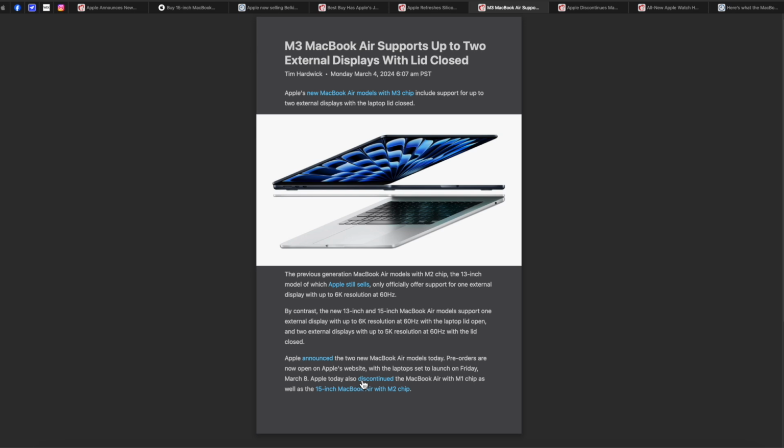Now, the one thing you will have to understand is that with external display support, it's up to 6K resolution at 60 Hertz with the laptop lid open, and two external displays with up to 5K resolution and 60 Hertz with the lid closed.